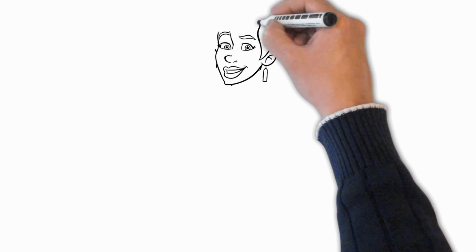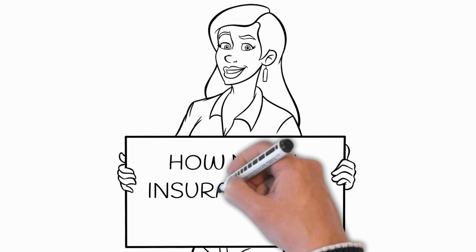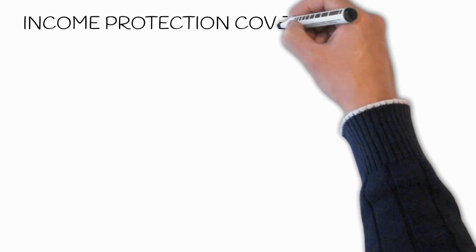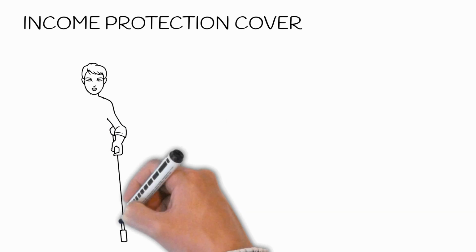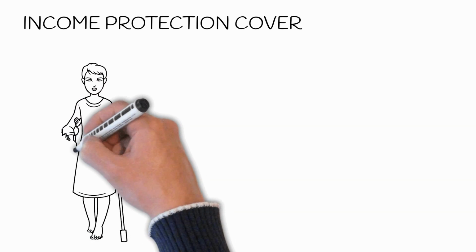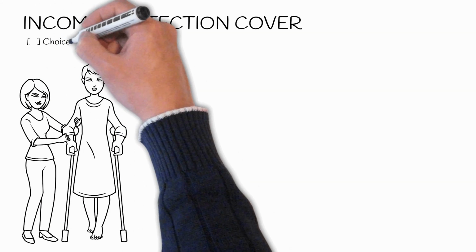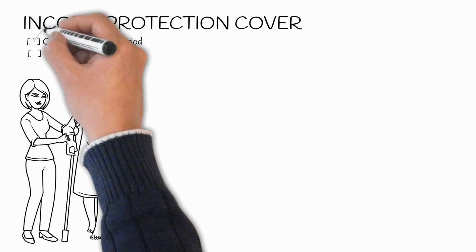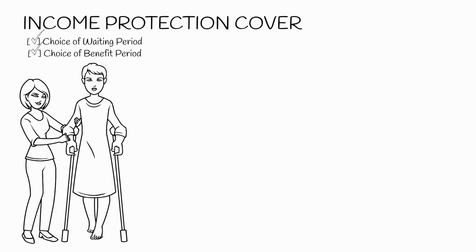So, how much insurance cover do you actually need? This is actually a very random question, and most people don't really know where to begin. Let's start with income protection cover, sometimes also referred to as temporary disablement cover. Income protection cover generally provides you with a monthly income benefit in arrears when you are temporarily unable to continue working. Not because you're unemployed, but because due to injury or illness, you can't work. Some funds will offer you a choice of waiting period or benefit period, but the insured amount is often only 75% of your salary or income.